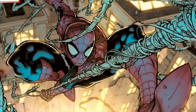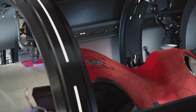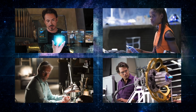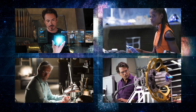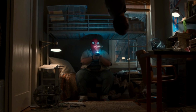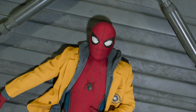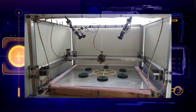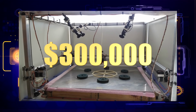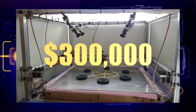Last but not least, we're going to need to 3D print everything, of course. No one has the intellect of Tony Stark, Shuri, Bruce Banner, and Hank Pym combined, so we doubt you'll be able to put all these materials together yourself. So you're gonna need some help. By using a 3D printer, you could create your Spider-Man suit and you won't have to lift a finger. Sounds simple enough, right? But the best real-life 3D printer you could get will cost around $300,000, which is a heck of a price tag.